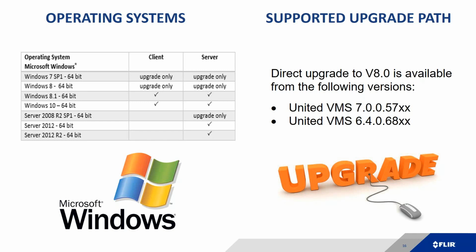Supported upgrade paths: if you're on version 7 or the latest version of 6.4, 6.4.0.68, you can upgrade directly to version 8.0. If you're running an earlier version, version 6.3 SP1, or version 6.2, or something earlier, you can get to 8. You just have to make a stop in the middle, right? Consult your release notes. It will give you the preferred upgrade path to get to the latest version. So just a couple of quick things to keep in mind there for those of you that are looking to upgrade.